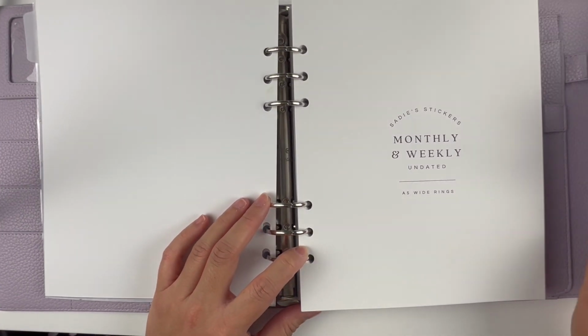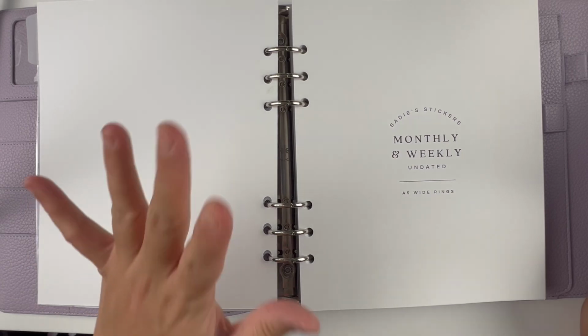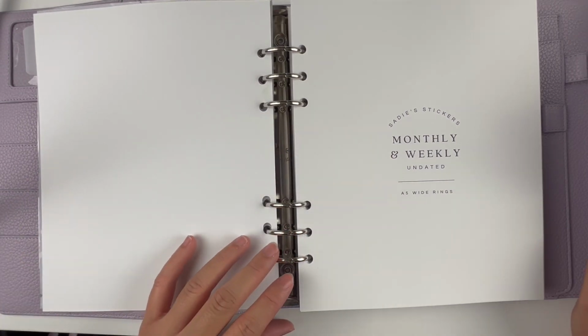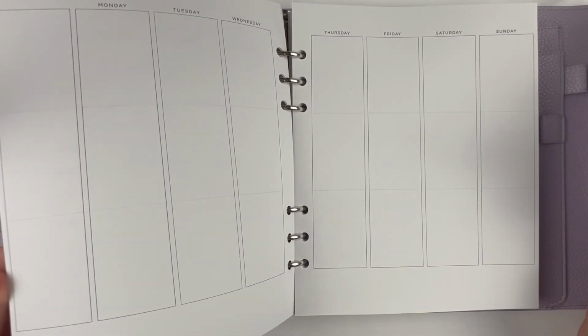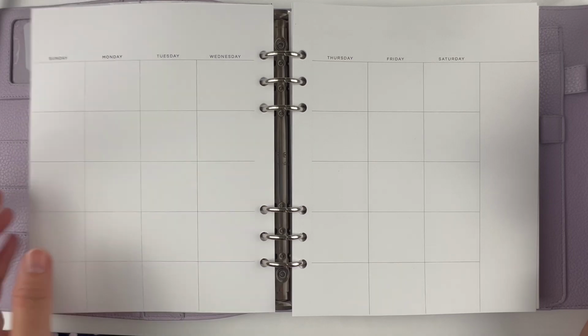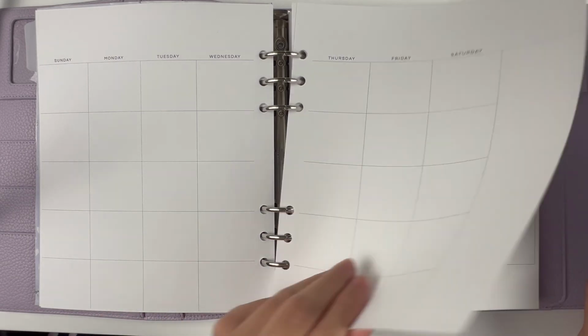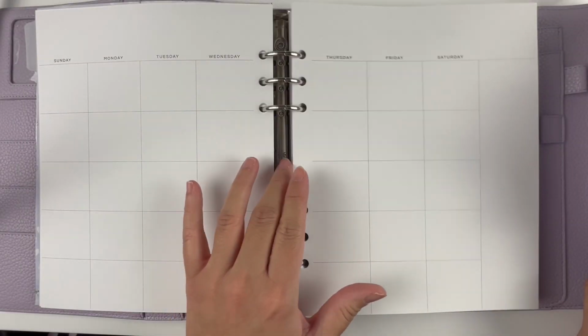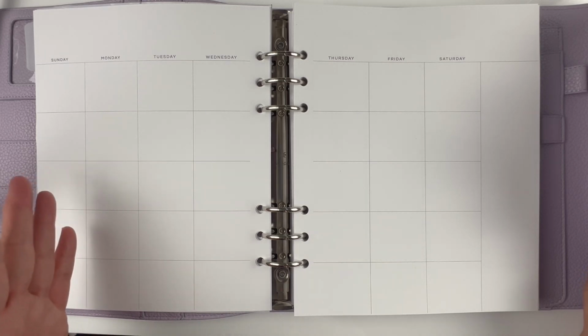My memory planner this year is going to be an A5 wide insert, and I bought the inserts from Sadie Stickers. You guys know I'm a big fan of Sadie Stickers. So I just bought the undated version of her monthly and her weekly. To be honest, I debated long and hard if I was going to be doing monthlies as well as weeklies. I really was like, okay, maybe I don't really need the monthlies since I don't film it on YouTube.